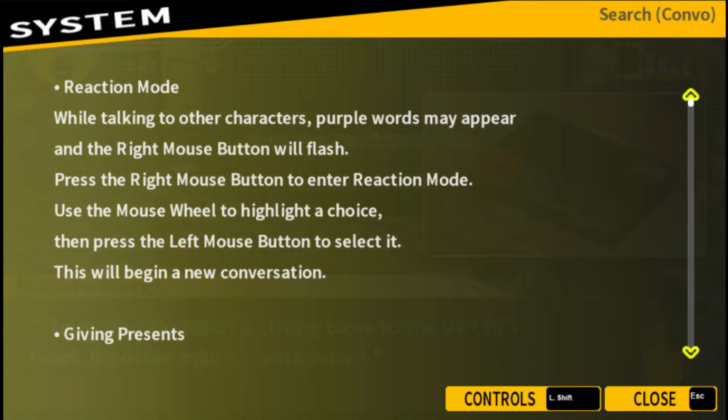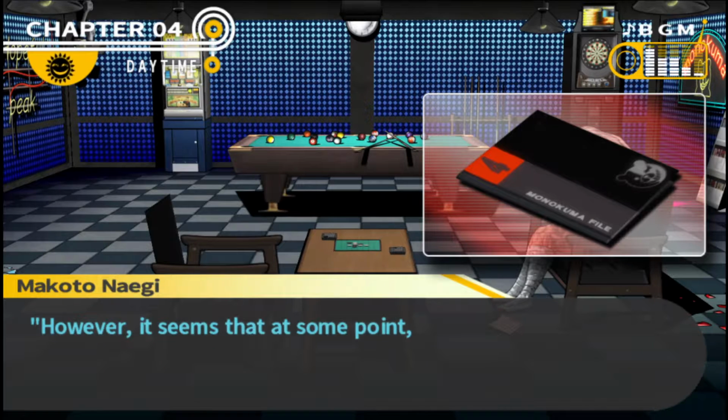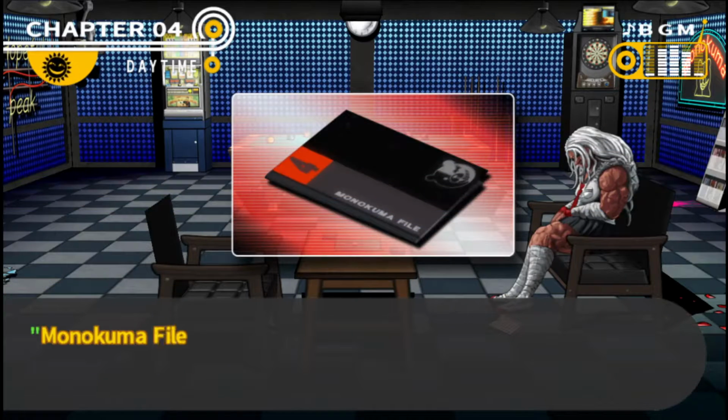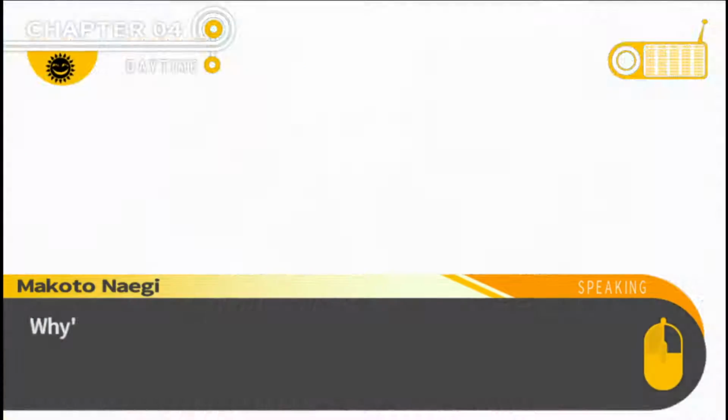Sorry about that. There is evidence of a strong blow to the victim's head. No other injuries were noted, but it seems that at some point, the victim suffered from violent vomiting of blood. She's been poisoned. Hey. I think this case might be a challenge.